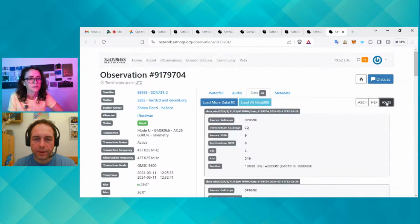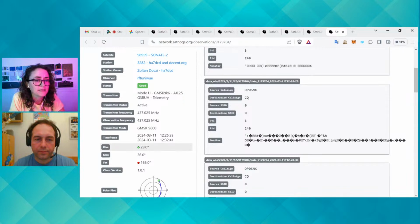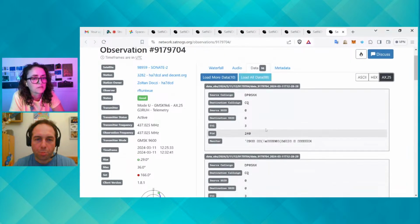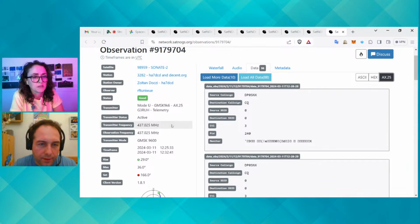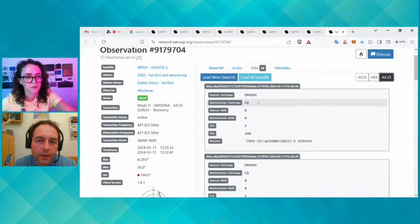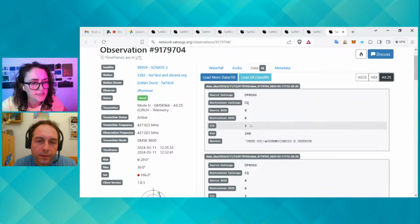Yep, let's take a look. It can even decode it. Under the headings CTL and PID, what are those? What does that mean? So in the data you've got source call sign, destination call sign, source SSID, destination SSID, and then you've got the two, CTL and PID, with the 3 and the 240.